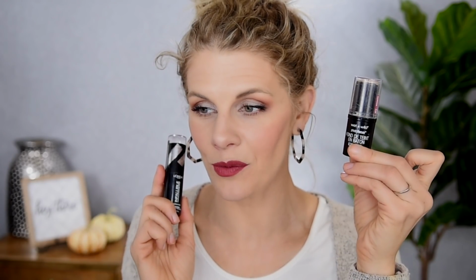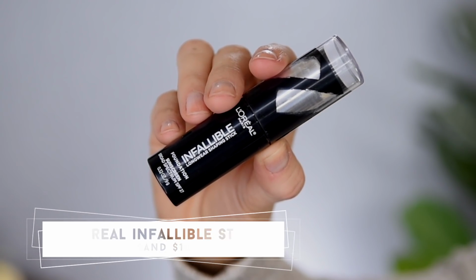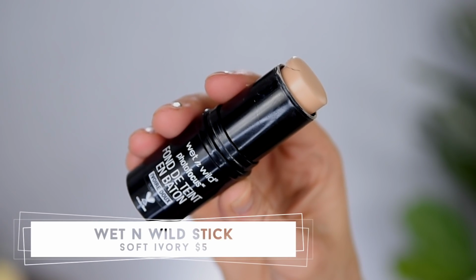The next 2 foundations that I've really been enjoying are actually a combination. It's these two right here, the Wet n Wild Stick Foundation and the L'Oreal Infallible Stick Foundation. The biggest reason I like using these two together is because this one I find to be a tiny bit too dark for me and this one a little bit too light.